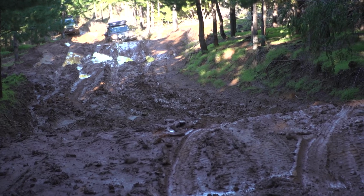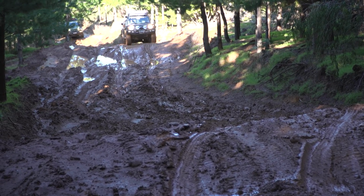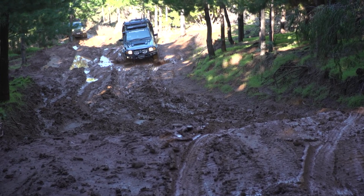We took a different way up, so in order to catch up with Wayne again, we had to come up this next hill, which was actually quite fun.